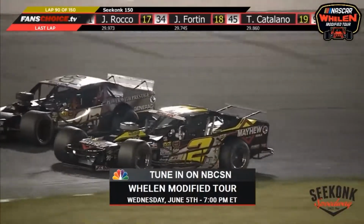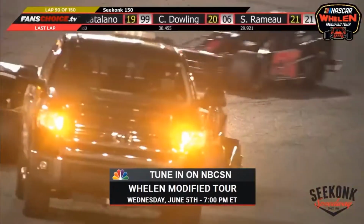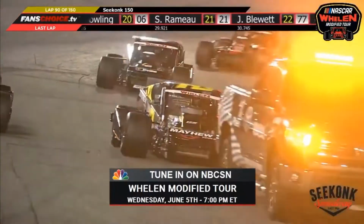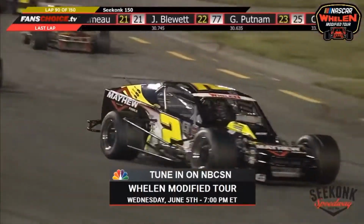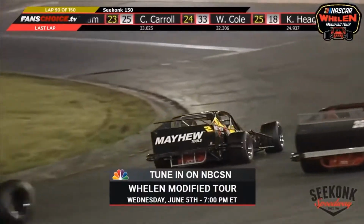You know, it was 2 years ago when Doug Kobe last won this event, the Open Wheel Wednesday event, after winning the NASCAR Whelen Modified Tour show. That night, he was able to do something that was a very rare feat here at Seekonk.